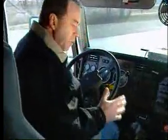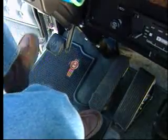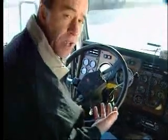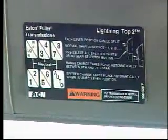In the cab, the components you'll be using are the shift lever and the button, the clutch, the throttle, and the tach. And until you're familiar with the Lightning shift pattern, you'll probably refer to the shift decal for quick reference.